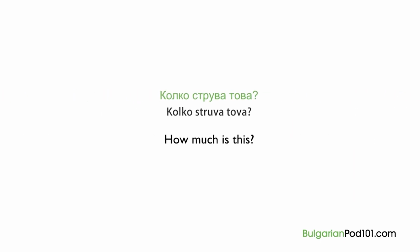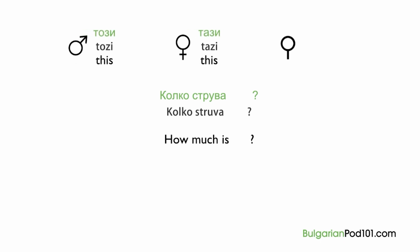If we want to be more specific when asking how much is this and refer to a certain type of object, we first need to drop the word for this in Bulgarian. Also, we need to know if the object is a masculine, feminine, or neuter object. If it is masculine, add този when referring to it, тази for a feminine object, and това for a neuter one. And then say the noun.